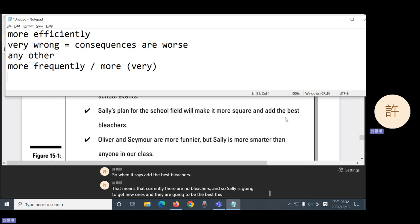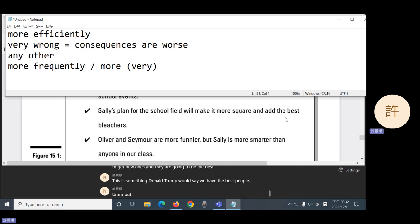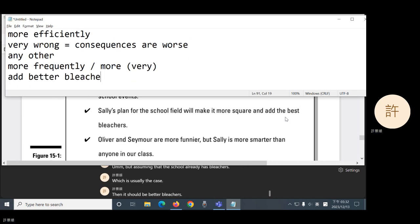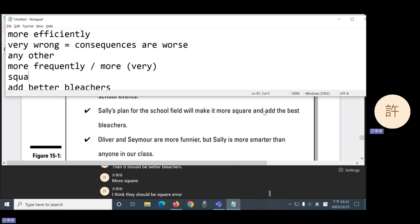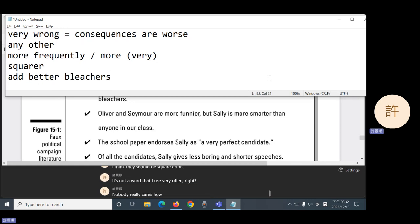This is something Donald Trump would say. We have the best people. But assuming that the school already has bleachers, which is usually the case, then it should be better bleachers. More square. I think this should be squarer. It's not a word that I use very often, right? Nobody really cares how square something is.